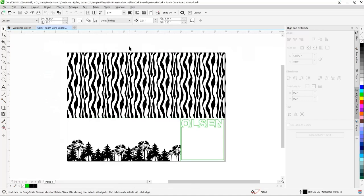We're working with a 28-inch by 20-inch sheet of adhesive-backed cork, which fits nicely into our Fusion Pro 32's work area. We're actually going to be engraving and cutting three different cork boards in one go. We have our graphics brought into our graphics software, a zebra print, a tree line, and a name. Two of these are solid engraving graphics, and one is a cut line. We also have cut lines for the borders of the two engraving pieces.